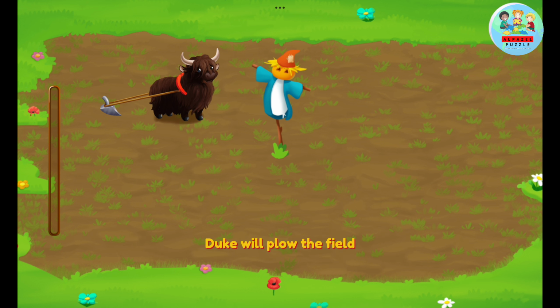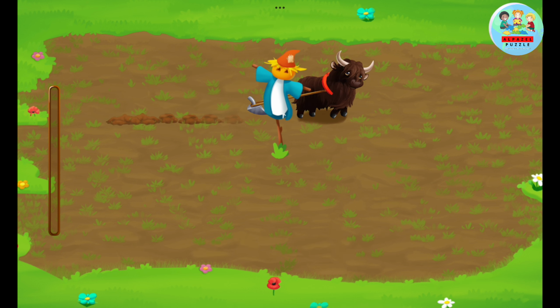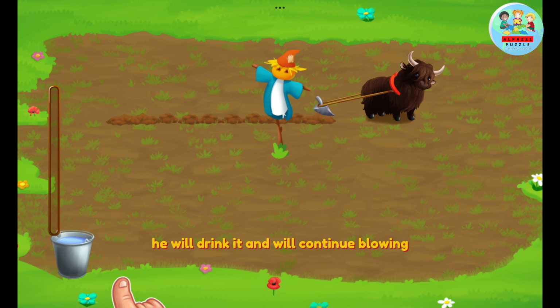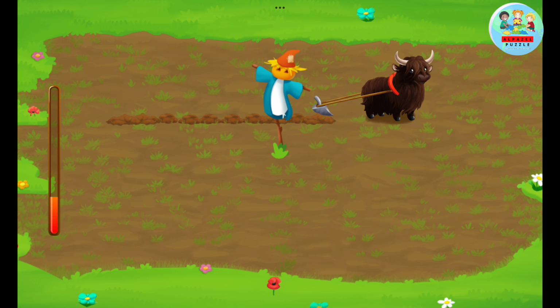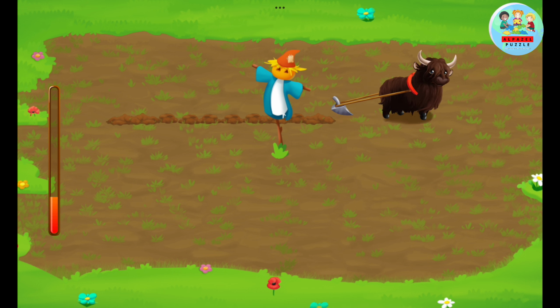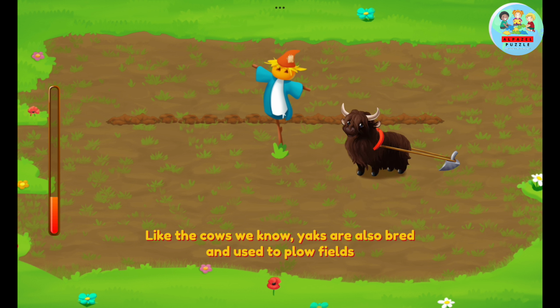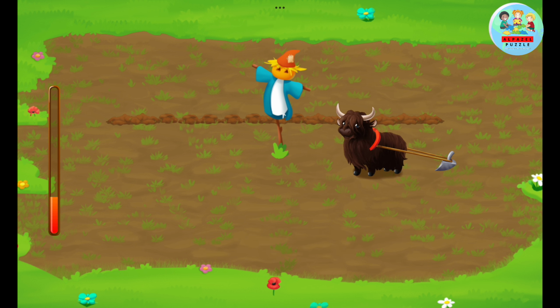Duke will plow the field. Duke is tired. Give him water. He will drink it and will continue blowing. Like the cows we know, yaks are also bred and used to plow fields.